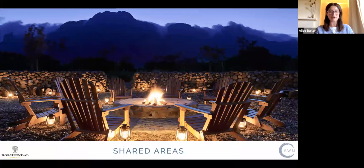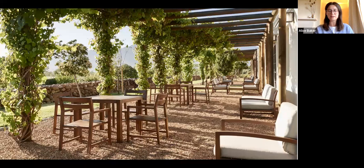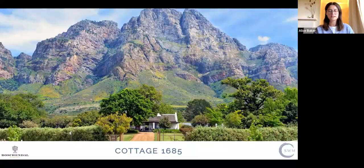There are lovely shared areas here, which is again what makes it so lovely for groups. You've got the fire pit area, and there's the natural pool with amazing views of the mountains. This is how the outdoor space will be, decked out the front of the cottages. And this is the main lounge area, which is having a bit of a refurb. They're keeping some of the key features, but it's a soft refurb in here.